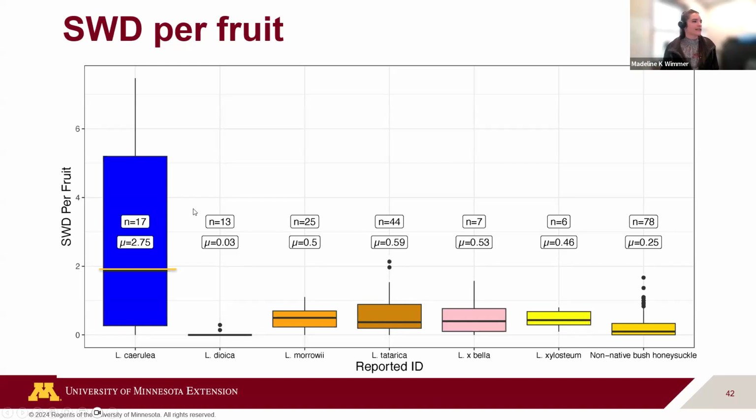But what you can see here is that dark blue box, that's going to be the haskap. And haskap has larger berries, so it kind of makes sense. But when you see some of these others, you might think, well, 0.5 larvae in one fruit, or one larva every 2 fruit, that doesn't seem like a lot. But when you look at a lot of honeysuckle plants, they have so many berries on them that could equate to quite a bit of spotted wing being hosted.